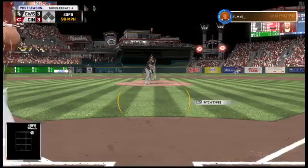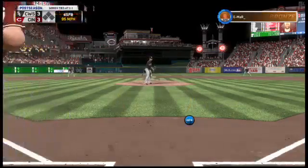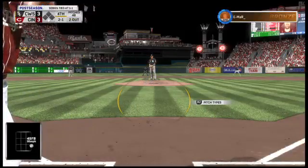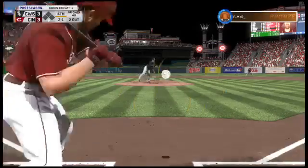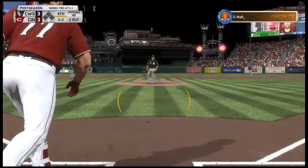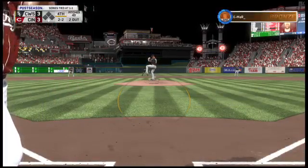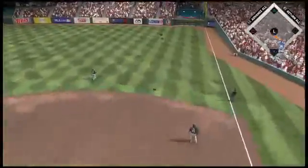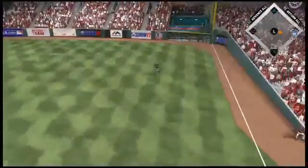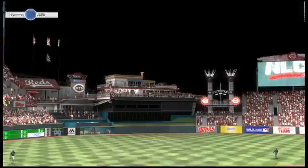And this misses the outside corner, so it's knotted up at 1-1. Here it comes on 1-1. Outside, 2-1. 2 balls and a strike. Here it comes. In front of the changeup, and he can't keep it fair. 2 strikes on him now. Lifted in the air out to right. And he'll get there in plenty of time to put this one away, and that ends the inning.